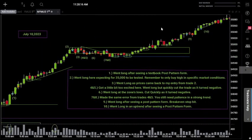So overall, I would say today I did okay. I saw my patterns that I like to trade, and when I saw the confirmation, I took my trades and I executed. So I think I did a good job on that, but I definitely need to clean up those trades in between my trades that were working. So trades 2, 3, 4, 5, 6, 7, and 8. I think those trades were me just being a little bit too impatient.